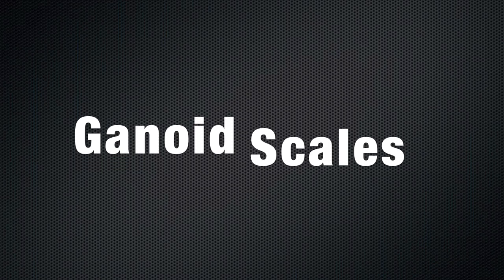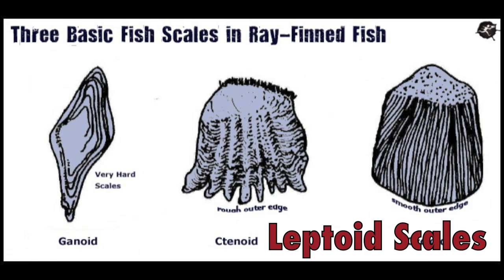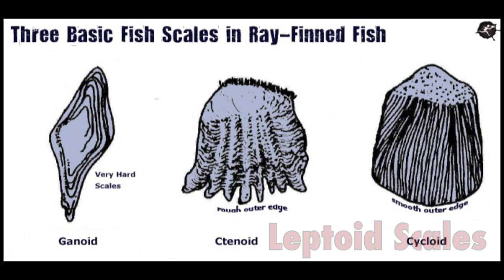Ancient Actinopterygii had heavy and unflexible ganoid scales, which are still seen in some primitive fish today. Actinopterygii today have evolved leptoid scales, which are arranged to overlap to decrease water resistance. These scales are much lighter and more flexible, allowing advanced maneuverability. There are two types of leptoid scales, cycloid and tenoid.